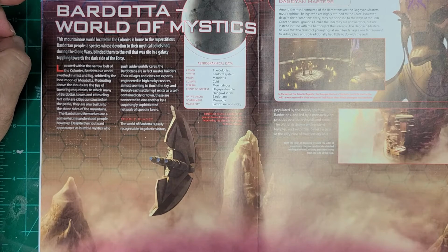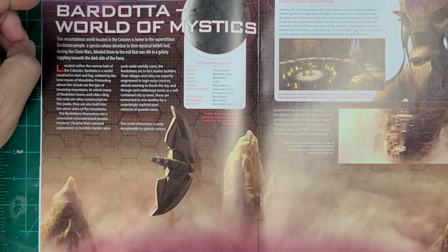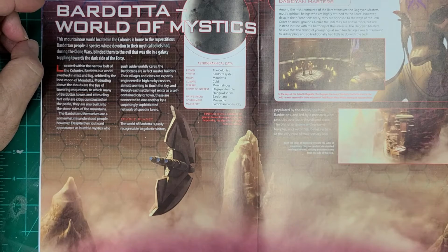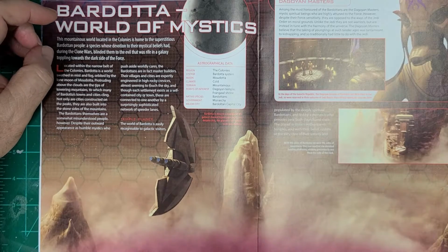However, despite their outward appearance as humble mystics who push aside worldly cares, the Bardotans are in fact master builders. Their villages and cities are expertly engineered in high rocky crevices, almost seeming to touch the sky, and through each settlement exists a self-contained city or town. These are connected to one another by a surprisingly sophisticated network of speeder lanes.